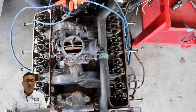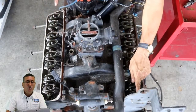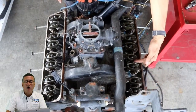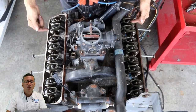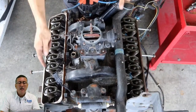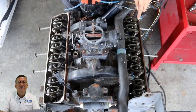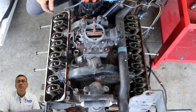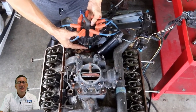In this moment, I have a top view of the heads in order to indicate that one is forward. Those are 1, 3, 5, 7, 2, 4, 6, 8. This is the nomenclature for the cylinders. And now I have the distributor.